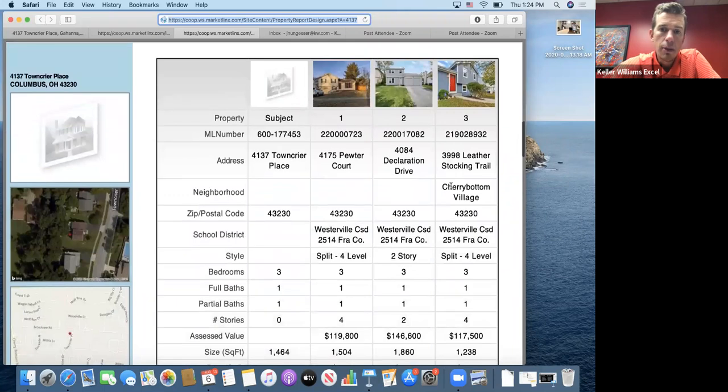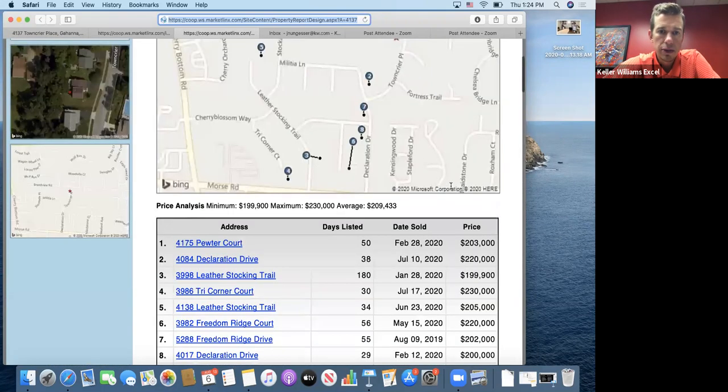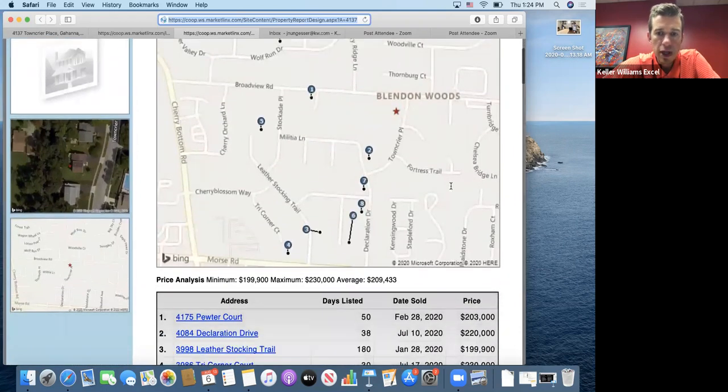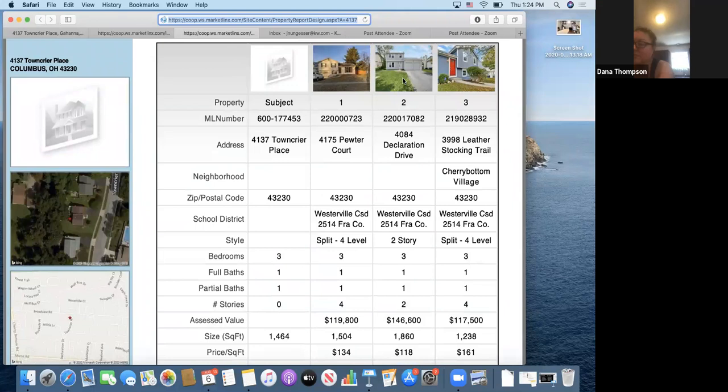As I get down here, remember we said that home number one is likely not an apples to apples comparison, but it looked like, let me see, what was it? 2 through 8 were pretty solid. So here you see a photo of the home, so you can compare and contrast this picture versus your picture. This one looks like a dead ringer right here.